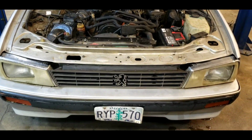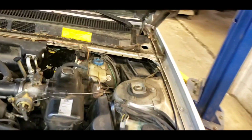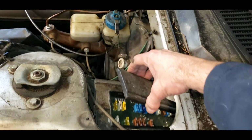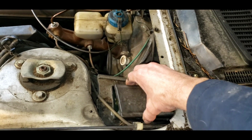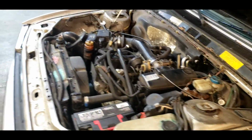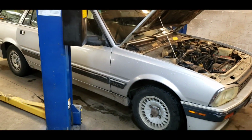Just a really good looking car. Very boxy. Very boxy. I'm assuming all the fuses are in here. It looks like a fuse. Yes, it is. And it's got spade type fuses. That's impressive. Pretty cool car. We're going to do a service on this car today. I'm going to get up in the air. Let's take a look at the underside and see what we see as far as suspension components. I'll jack it up here in a second.